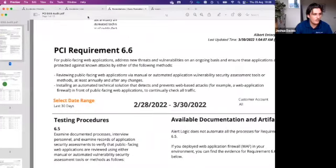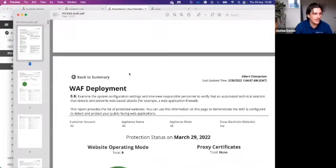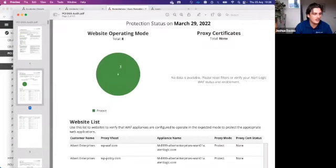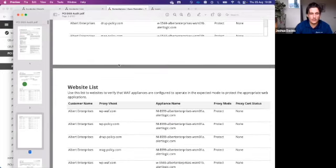So it's actually a much richer report where we have the requirements on the left. And then if we go further down, it's pulling in stuff from other reports to actually show that evidence for you as well. So this is a 111-page PCI report. Give that off to your auditor, let them read through it, and you get to spend the rest of your day focusing on the things that really matter to your organization.